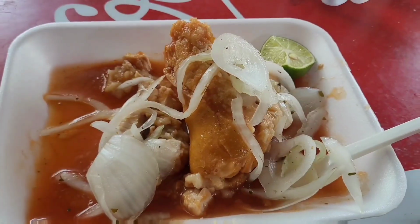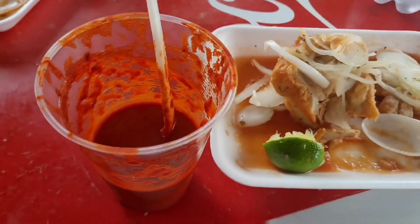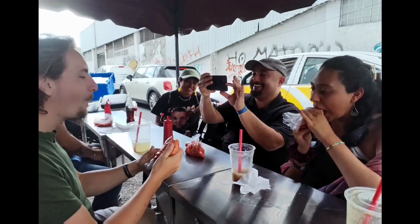So there's also onions and lime, so I put some on for myself. Very tasty. I love lime and onions, and they're marinated. Time to try some of the chili sauce. Here's some nice pictures of our group on our tortas adventure.